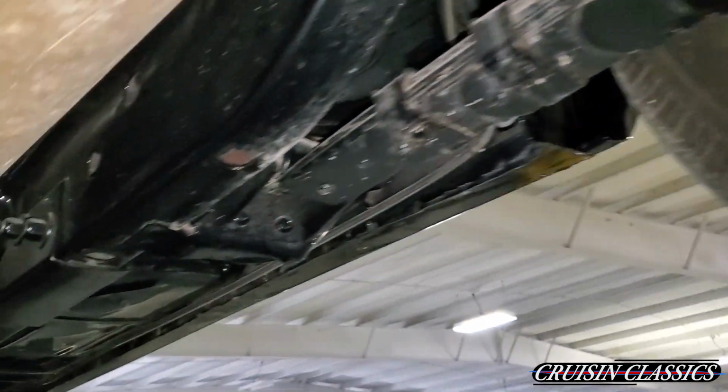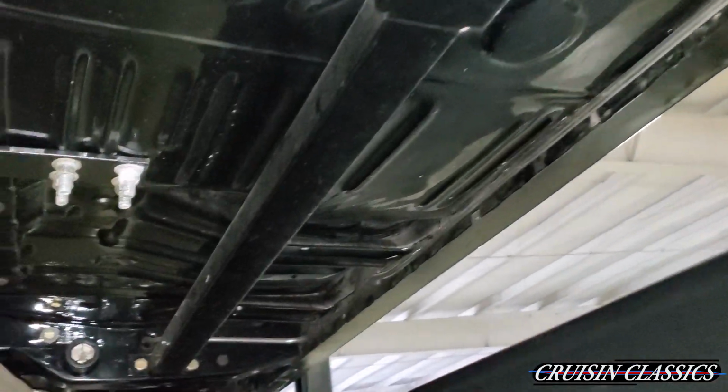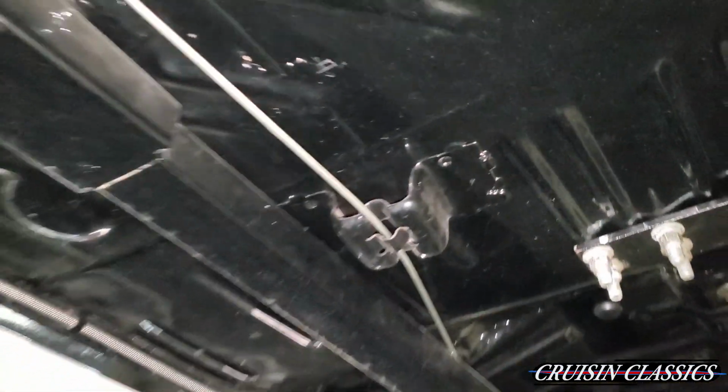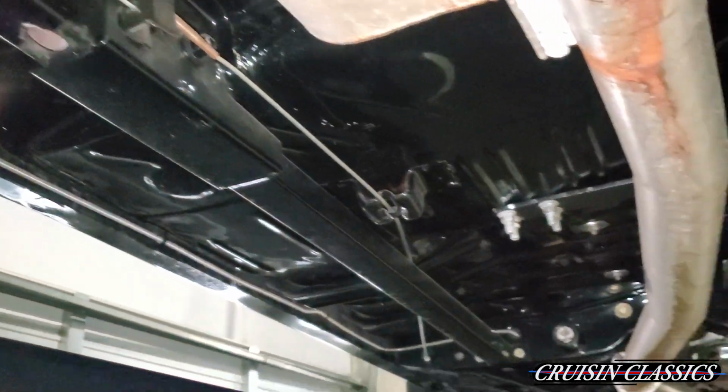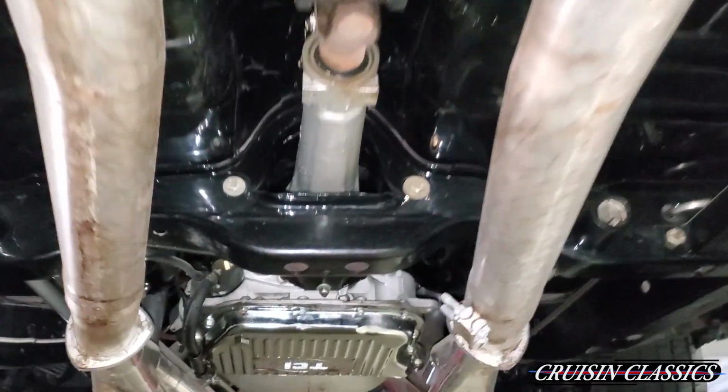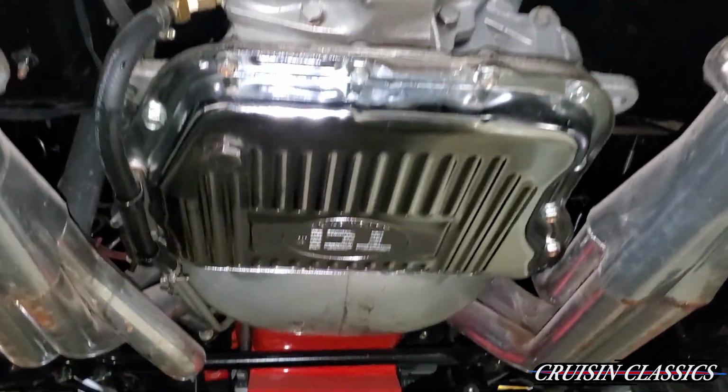Alright guys, we're going to do a little video of the underside of this '69 RoadRunner. So you can tell this car is all new underneath. Beautiful black paint underneath. Super slick, almost as slick as the top. It's got a driveshaft loop, looks like newer exhaust. Chrome pan on the 727.